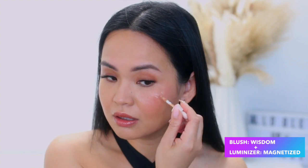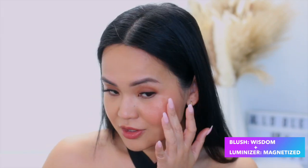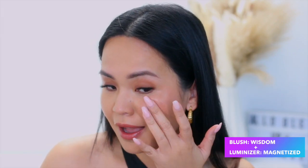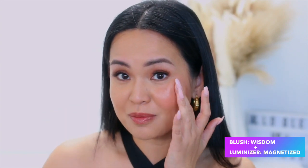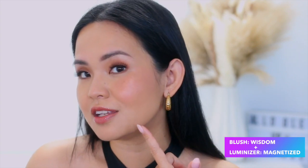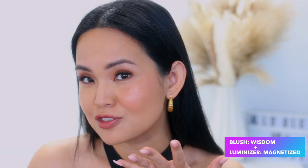On top, let's use Magnetize. I actually like this better. Maybe because I have a warmer skin tone, so I like the Magnetized luminizer better. This just hits differently. This looks very natural on.